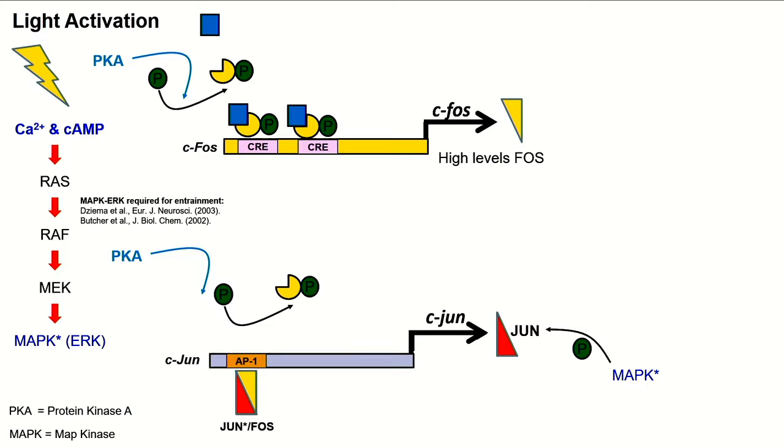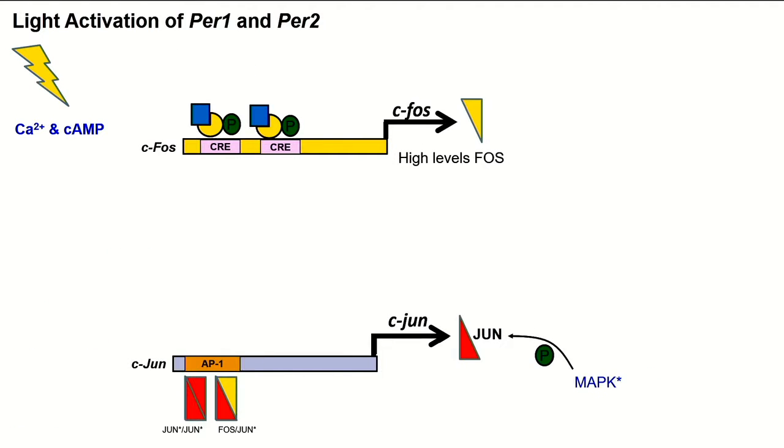So you see that sort of rolling wave of JUN production, which enables it to then bind to phosphorylated JUN production, which enables it to bind to FOS, and then the two can work together to activate AP1 on those PER1 and PER2 genes.